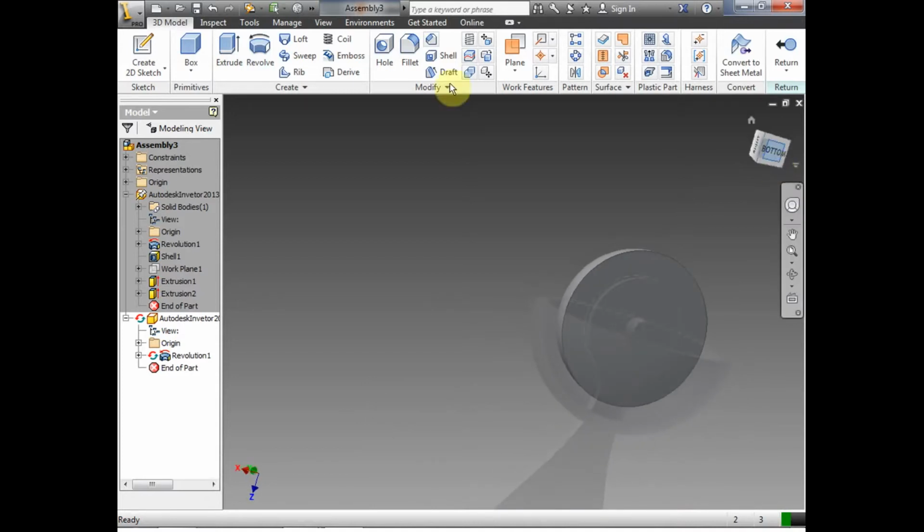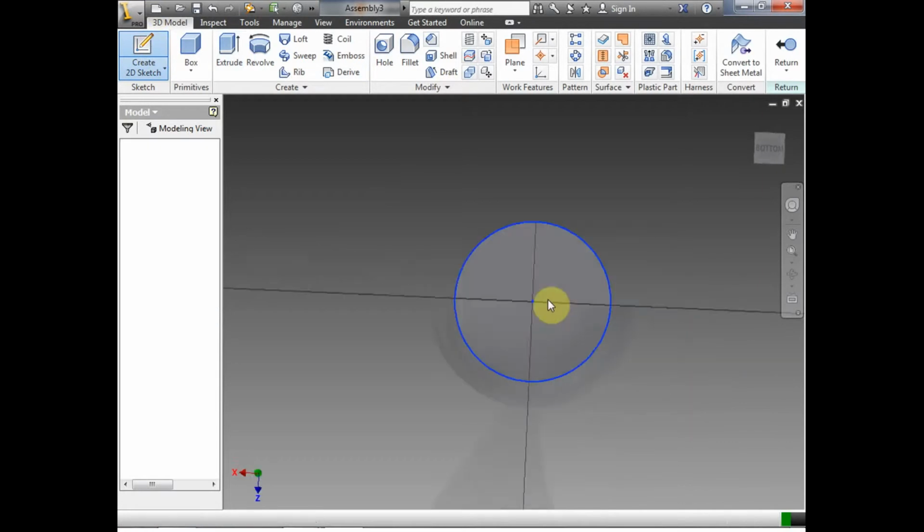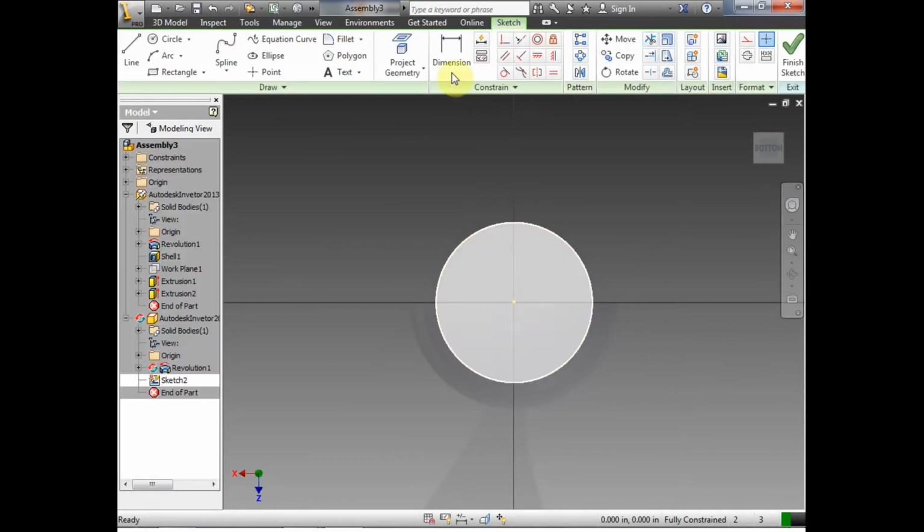So now we have our wheel, but it doesn't have a hole to attach anything yet. So we're going to create a 2D sketch. We clicked on 2D sketch, click on the surface of the wheel. And once again, we're going to project geometry through.